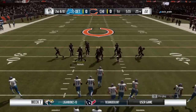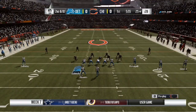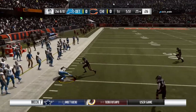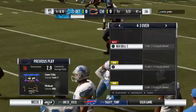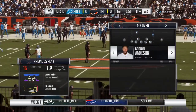Line of scrimmage, again the 25, 2nd and 10. They'll fake the give. Now Stafford toward the sideline, and look at that catch. Dragging the toes, and that's going to be a first down. Well done. It's a pickup of 16 there, and it'll lead to a new set of downs.